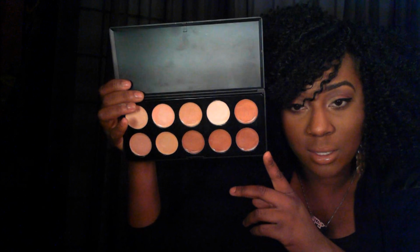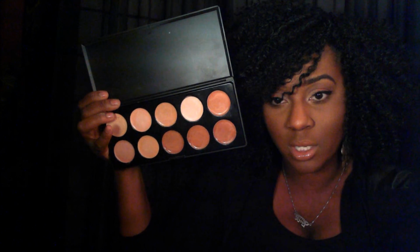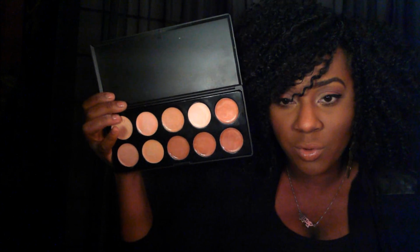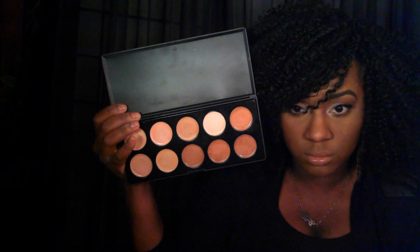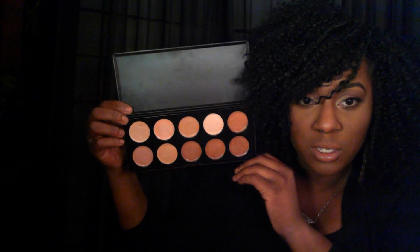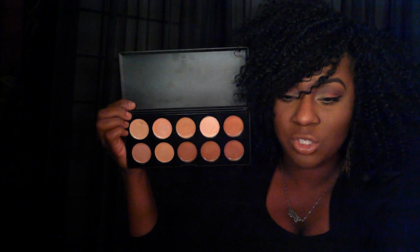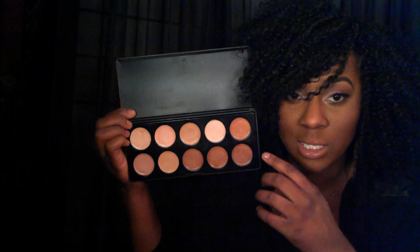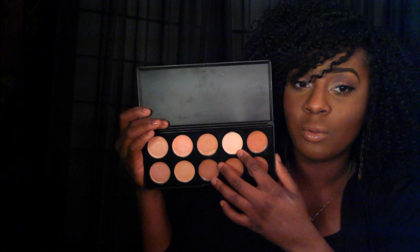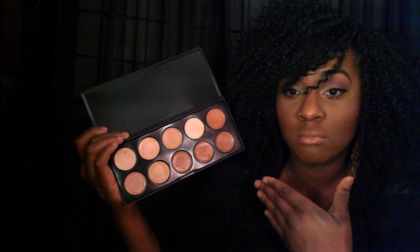And it's kind of light in comparison to darker color concealer. It's pretty light. So the color range is not that great if you are a darker person. If you're lighter, you have a pretty nice range. This is the lightest color. I actually have one of my lightest concealers that is about the same color as this. So that's really good.